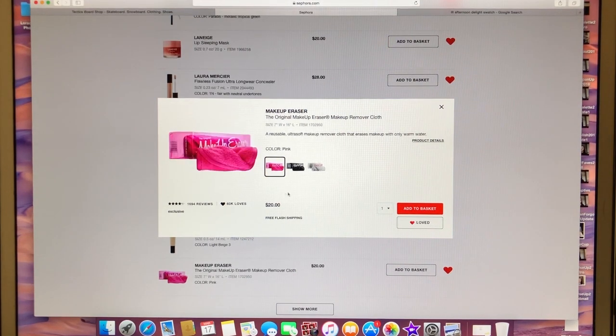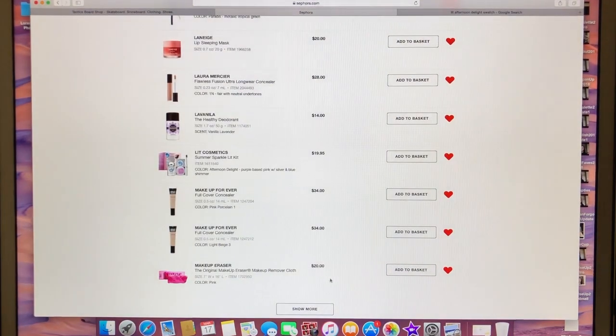So I think if you're gonna get one, just stick with the pink one, and then you can't see if there's a little bit of staining, but you can also see if you got everything off of it. So I think that's a decent price if you can get it during one of the sales.